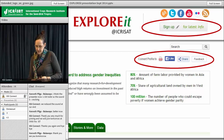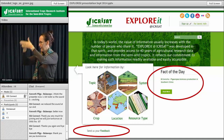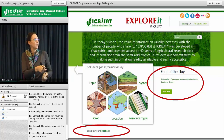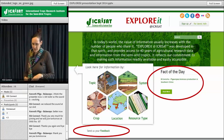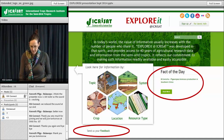Just two other nice features: on the home page, we have a fact of the day. That fact comes from, you'll remember, the few statistics and facts at the beginning of every profile. We have them in the CMS behind it, and they randomly change and show there, and then there's read more, which takes you to one of those profiles. So it's just another way to interest people and bring them in to explore it. And yes, at the bottom, again, send us your feedback, and the feedback form is there to fill out.